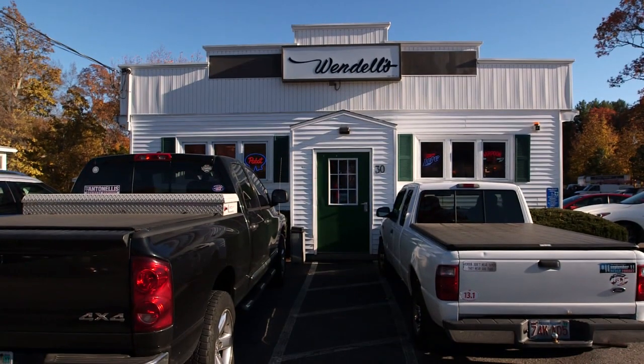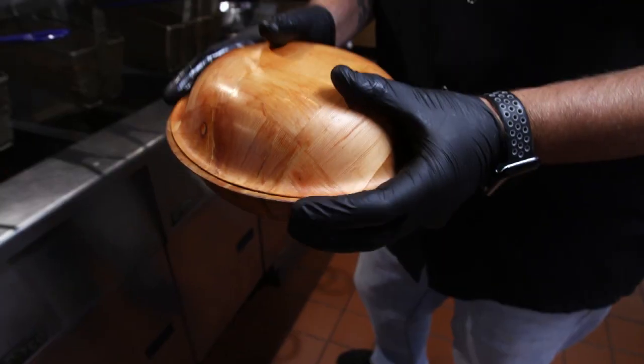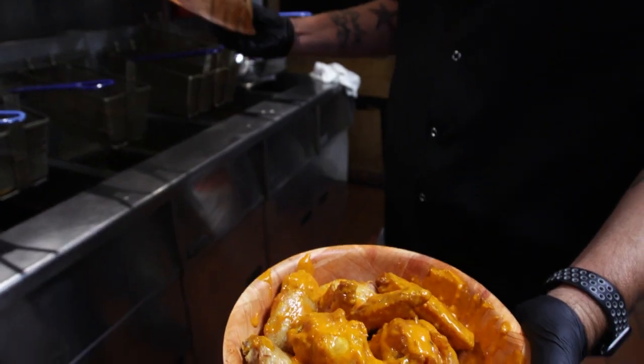I think we have to tip our hat to Wendell's in Norton. I always love that presentation where they toss the wings, they flip it over, all the wings get sauced in it. It's perfect. Cover them, shake them, flip them, serve them. I can't take credit for it, but I did steal it.